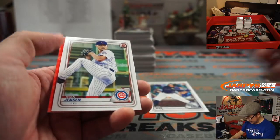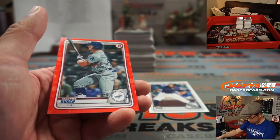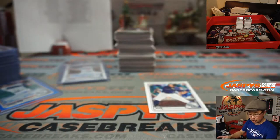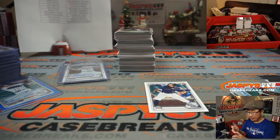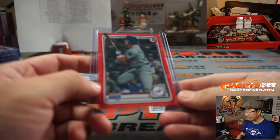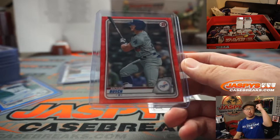Ooh, there's the red that Sean was talking about. Behind Ryan Jansen, red paper, Michael Busch. 2 out of 5 red paper for Chris Gerard and my Dodgers, the world champions. All aboard the Big Hit Express. Woo woo!